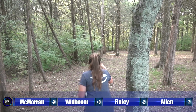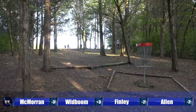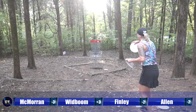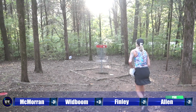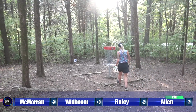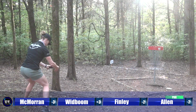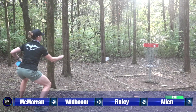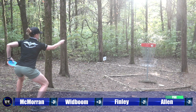Cal's just looking to get this close as she does. Her upshot game's pretty on point. Kat saving that par. Steps up and bangs the putt. Ellen getting her footing. These are those putts you got to take your time on, too.